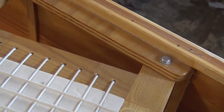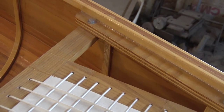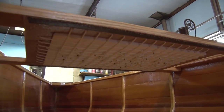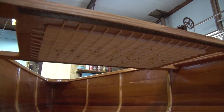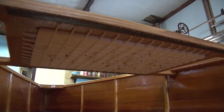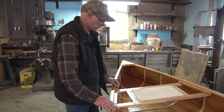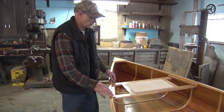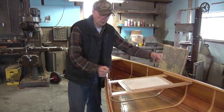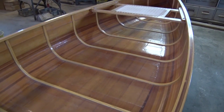Then I put the reinforcing here to mount the seats. It's double thick, 3/4-inch fir plywood up in there, and that gets bolted in. So this is hooked into the ribs and the planking and everything, so it's very strong. And then that keeps the boat from working this way too. I don't need any cross bracing in this boat.